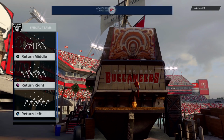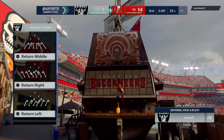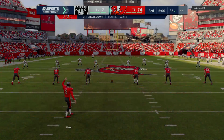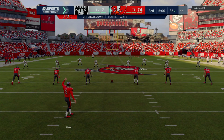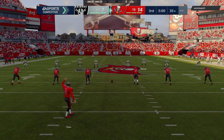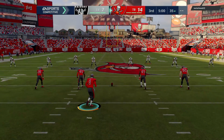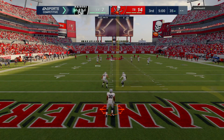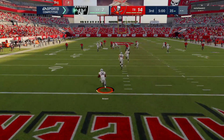Welcome back. Charles and I settled into the booth, ready for quarter number 3. Bradley Pinion to kick off for Tampa Bay. The Raiders are going to have it first, and they trail here as we get back to it in this third quarter of action. Takes this about 5 yards deep.